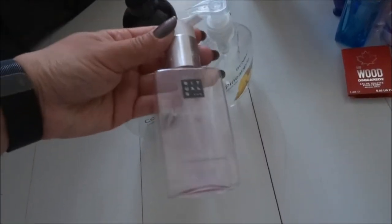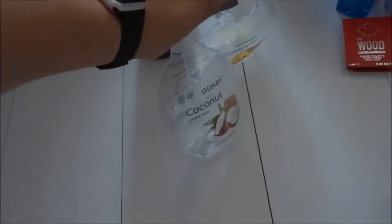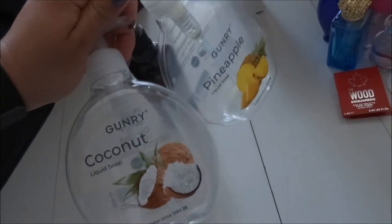So we will start with the hand soap. I have 3 bottles of hand soap, but I should actually have 4, but this I used as a shower gel instead. These 2 I'm actually gonna save because I have the refill bottles for at least the coconut one, but not the pineapple, but I will keep them. I'm gonna put them up here. And this one I'm going to recycle in the plastic one.